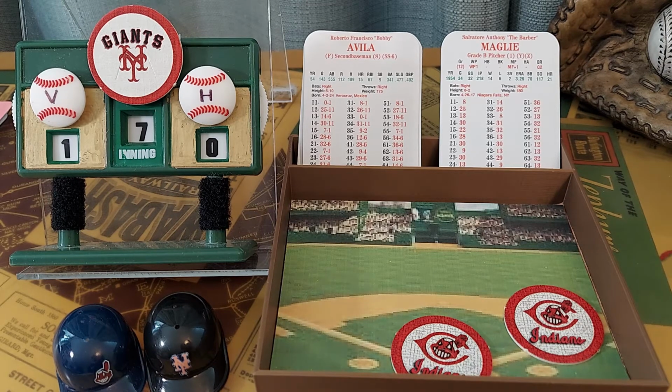Yeah, after this game, I want to look up his caught stealing with steals. No, he stole 9 bases in '54. Must have been caught a bunch of times. Go ahead.